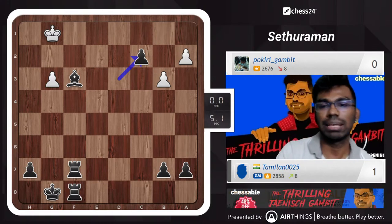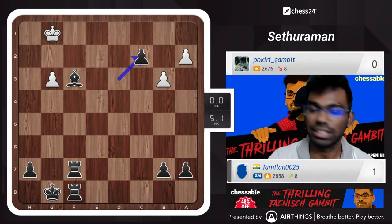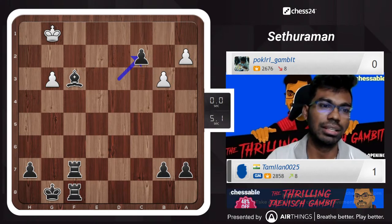Favorite player of all time of the past. I love Alekhine. He's a great player. Tal is also great. I mean, there are a lot of great players. Tal, Fischer, Alekhine, Capablanca.